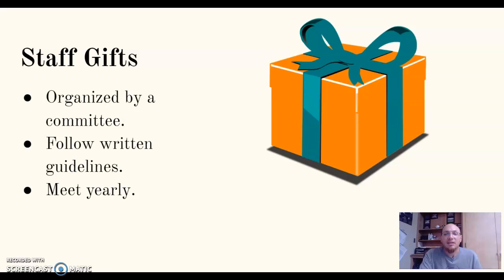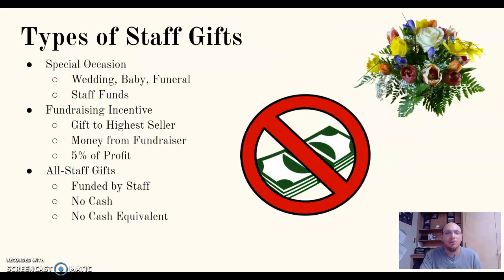Follow written guidelines, which I know they have in place and use anytime we do something like this. And meet yearly. I don't know that they follow that one so much, but we're in contact with each other on a daily basis. Anytime something comes up, they get together, they know how much money is available and what they can do. Types of staff gifts: special occasions, weddings, baby showers, funerals.